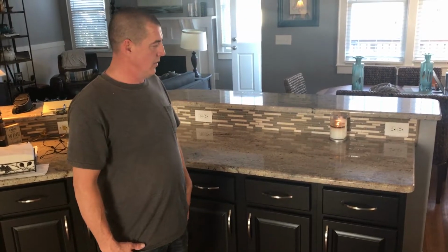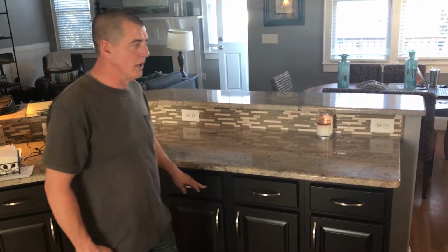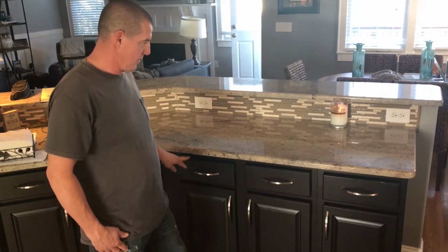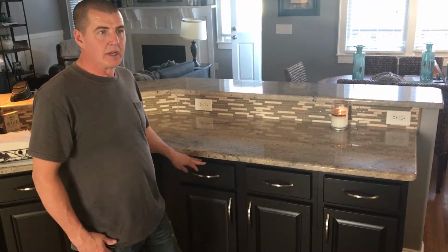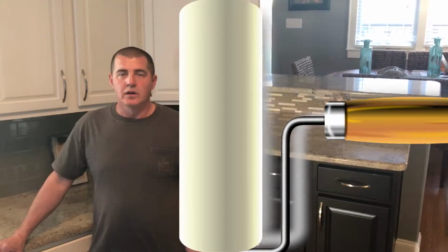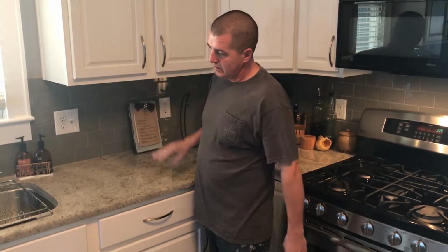Okay, now we're in the kitchen. These kitchen cabinets were a stained product when we came in and we painted them for the customer. It's a good, quick, and easy way to fix your kitchen up to make it look modern, make it look fresh and new. This particular customer wanted a white cabinet on the top and then around the sink. And over in the kitchen island, she had a dark gray, almost black.